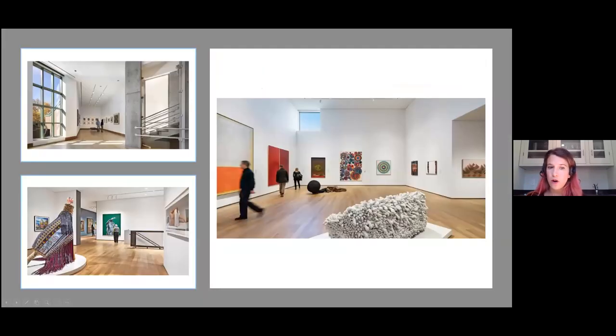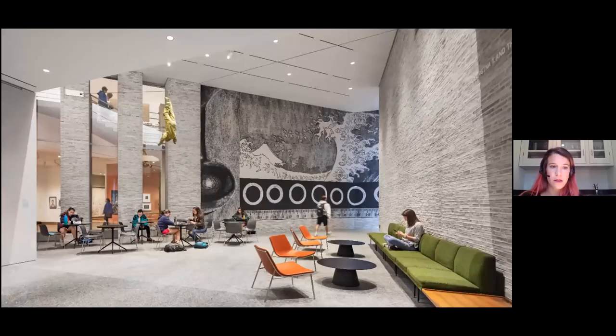We recently completed a renovation and expansion project that, in addition to new galleries, which you see here, and teaching spaces, also added a large public atrium space. Prior to reopening in 2019, we spent time as a staff considering the opportunities provided by the expanded space. So Vivian and I work in the education department, which serves primarily K through 12 audiences and the general public.